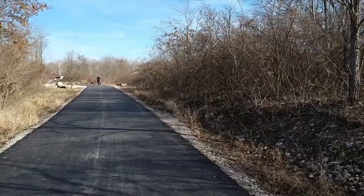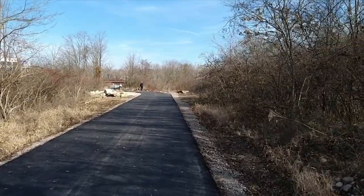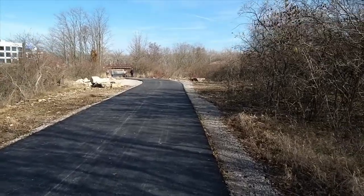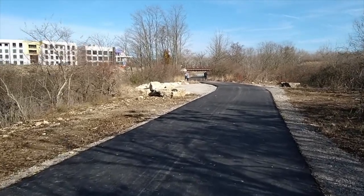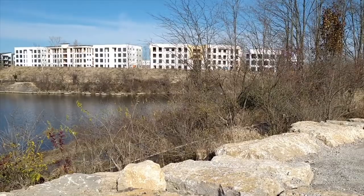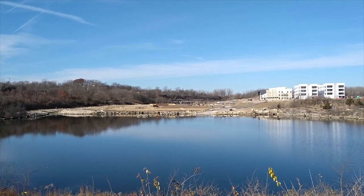They have some floating docks. They have some floating walkways, boardwalks, whatever you wanna call them, which are pretty cool. And they even have a few benches on it where you can sit out there on the floating docks. Here's another little observation area. There's a better look of the main part of the park.